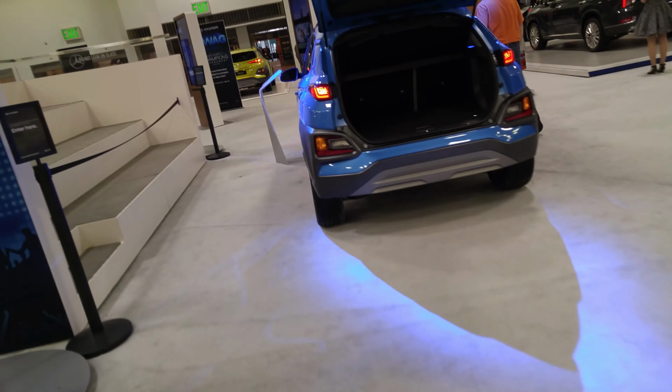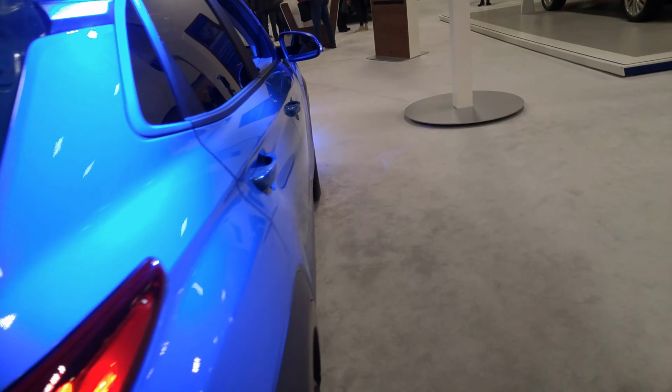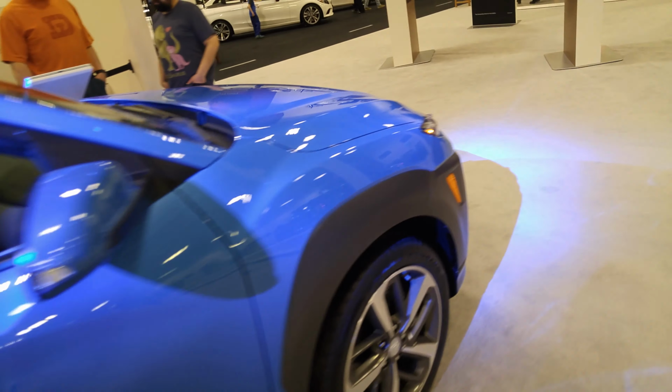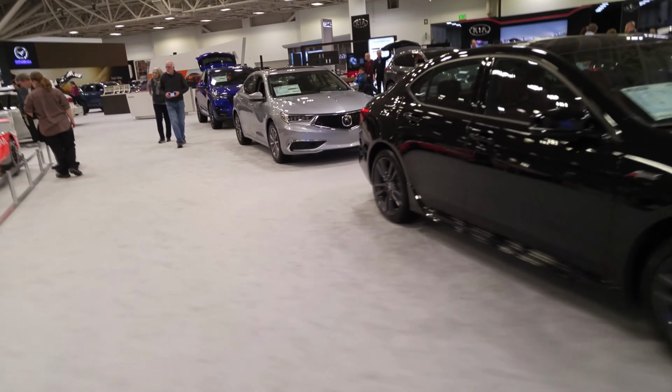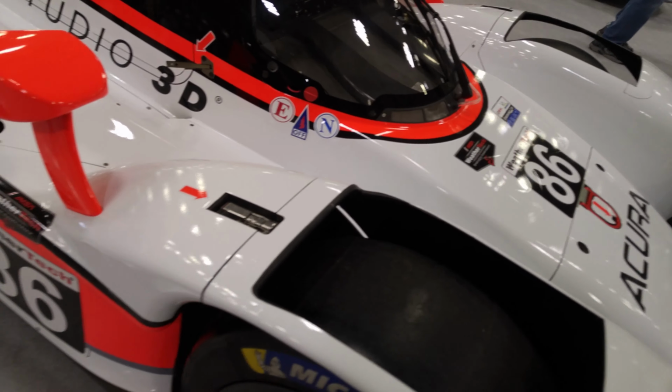Why is this in the spotlight? Is this some kind of new vehicle or something? It's so basic though. What is this? Oh, it's in the corner or whatever. I was like, why did they give so much attention, man? Oh, they got a race car in there. Man, that's cool. Got slicks and everything. Oh, man. Got no tread, man. God damn.